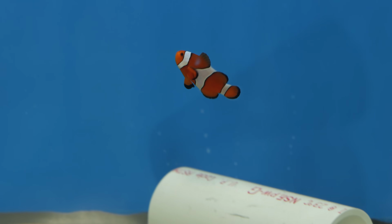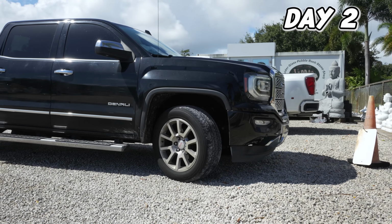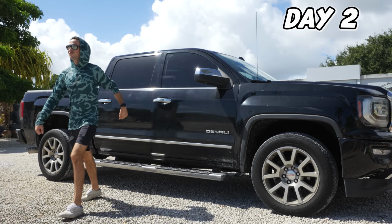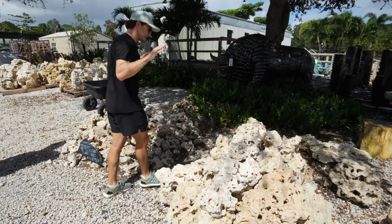Now we have our fish, but he does not have his home. And we wanna get him out of here quick, so our first stop is gonna be the rock store to get everything we need to build a reef. We are at the rock section, we've made it. This is where we're gonna build our reef.